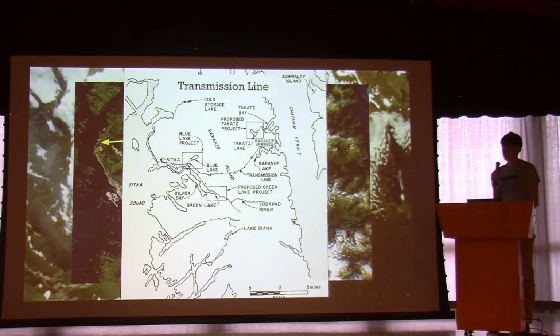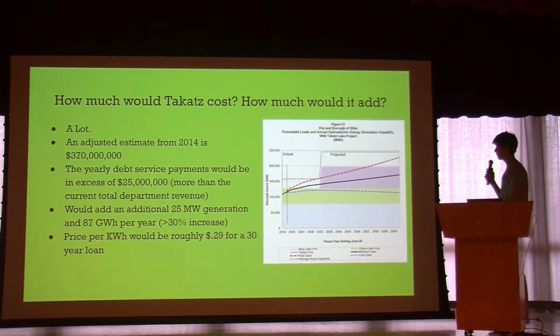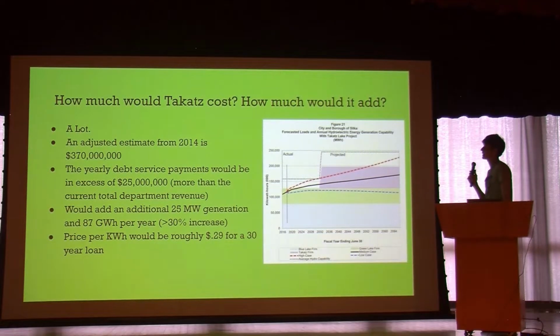And I think we had a feasibility study, I want to say 2014, I'm not entirely sure though, done on Takatz, and it ultimately came out with the conclusion that unless we have a huge buyer, it's not going to be worth it to do in the near future. So how much would Takatz cost, and how much would it add? And the answer to both those questions is, a lot.